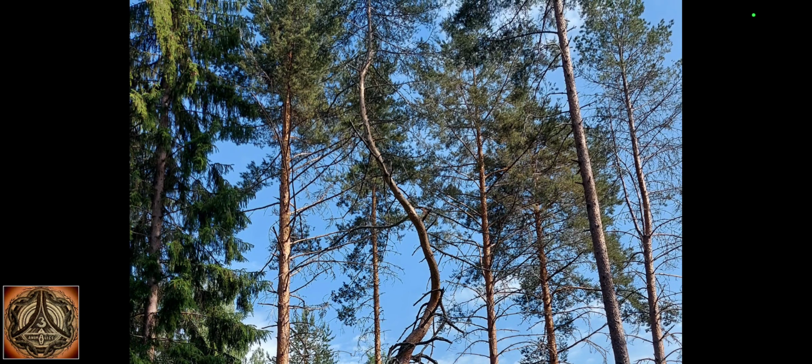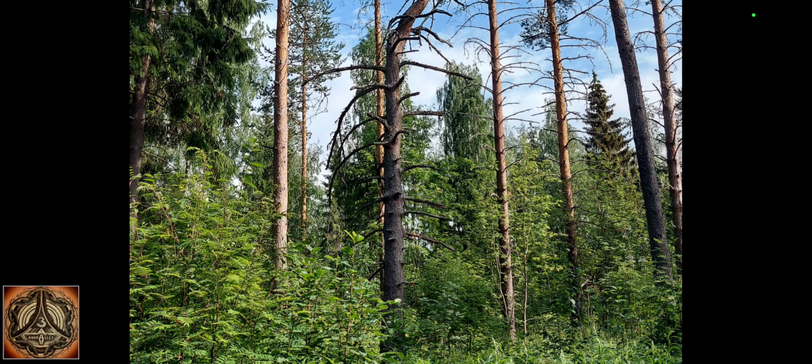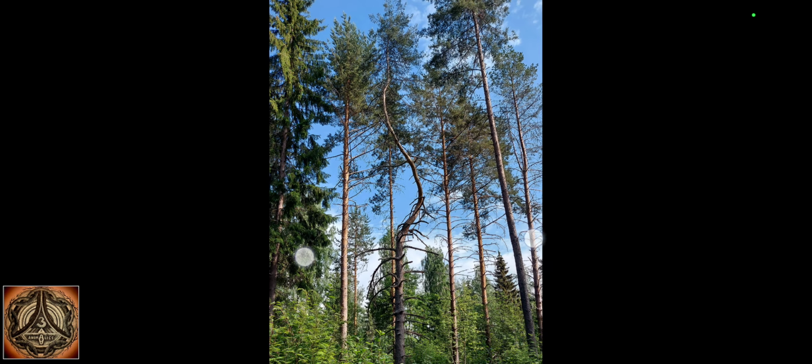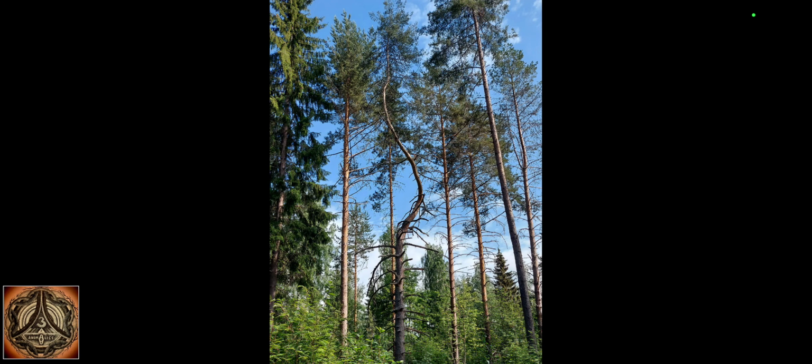This really looks like a pine tree like the other ones in the background, but it's different. For whatever reason, it grew like that. And it seems to be alive still. It's not really visible in the picture, but I thought that's a really interesting comparison between different individuals. And they're still the same.